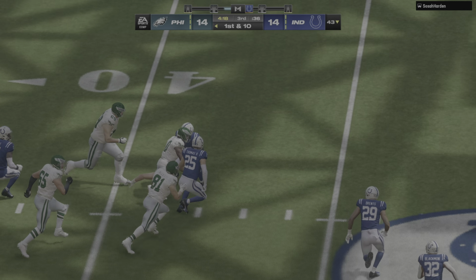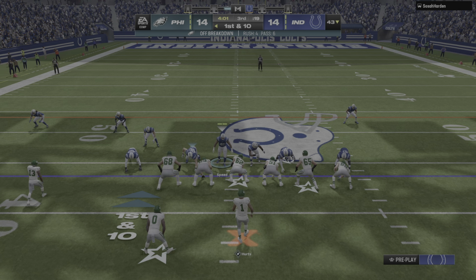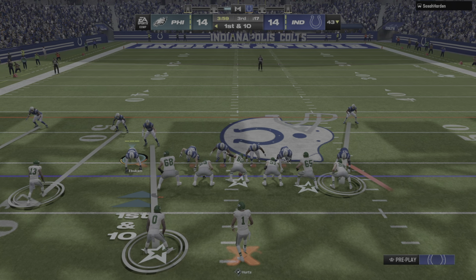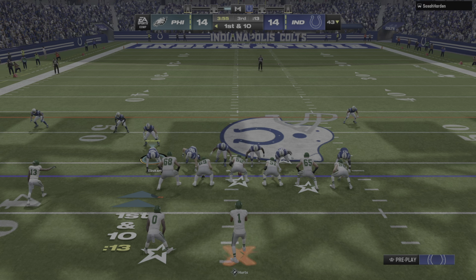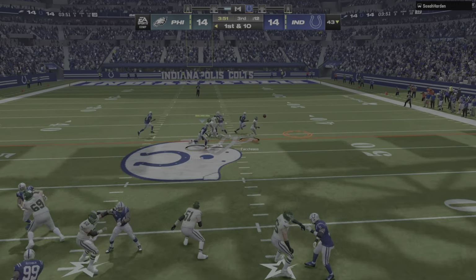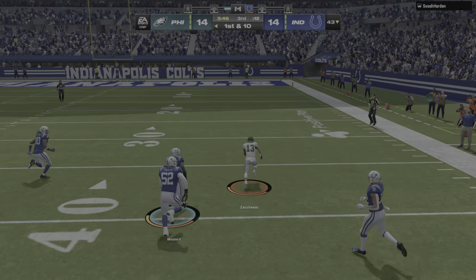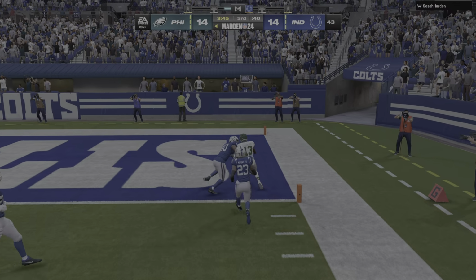2nd and inches is oftentimes an invitation for an offensive coordinator to take a big shot downfield because he feels like he can come back on 3rd down and pick up the first down. But sometimes you just don't want to break tendency. Stay with what you are, stay with who you know, and go get the first down. That's exactly what they did. There's a ball thrown right side and complete. Down to the 10. Touchdown!